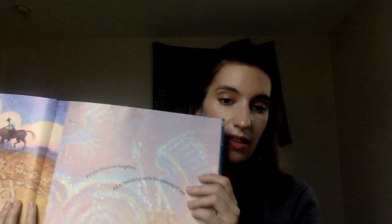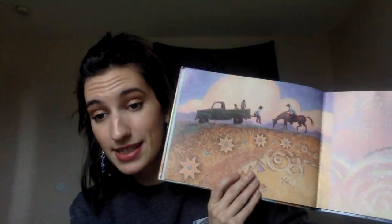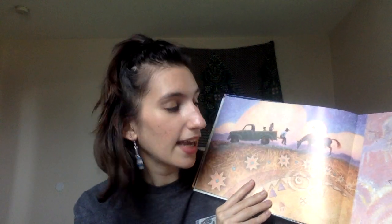And with purple shadows, I can use another strategy that we practiced this year, which is inference. Remember finding clues in the text? Purple shadows kind of tells me that dusk is approaching. You know, when the sun is about to set and the sky looks pinkish, purplish, blue.